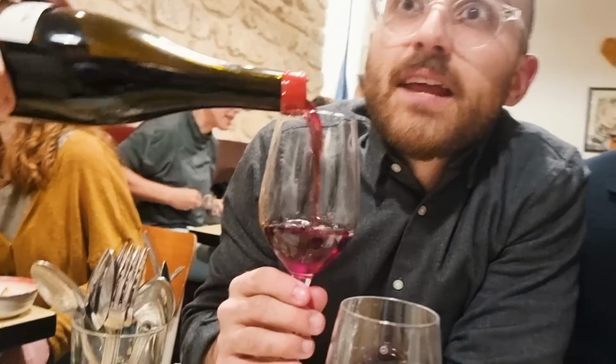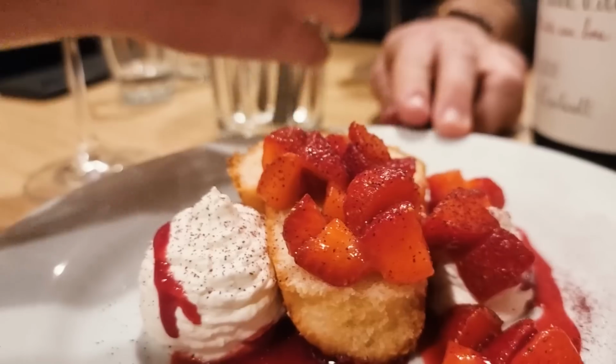Oh wow! I don't know if this makes me sound very uneducated, but this feels much closer to a kombucha, in my opinion. It is. No, because there is fermentation in it. And I love it. It makes it very fruity and fresh.